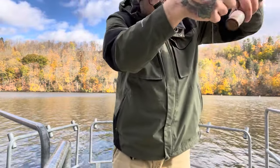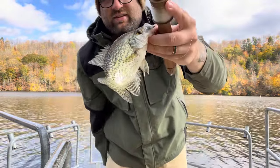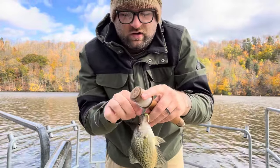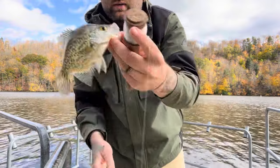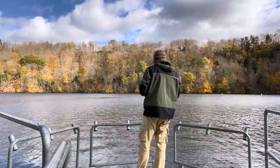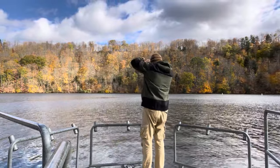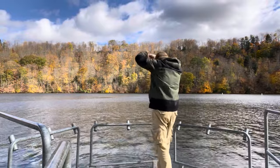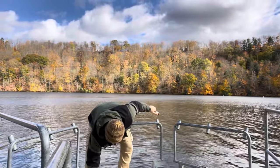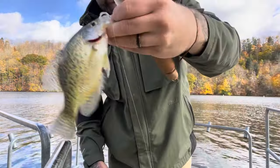I was still counting down to 5 in my head when this guy had it in his mouth, because as soon as I started retrieving it, I felt pressure. That's crazy. So literally, he just gulped it down on the fall. Nice. A nice slow moving dying minnow. That's what they're trying to get. Watched him come up and literally gulp it down. That was cool.